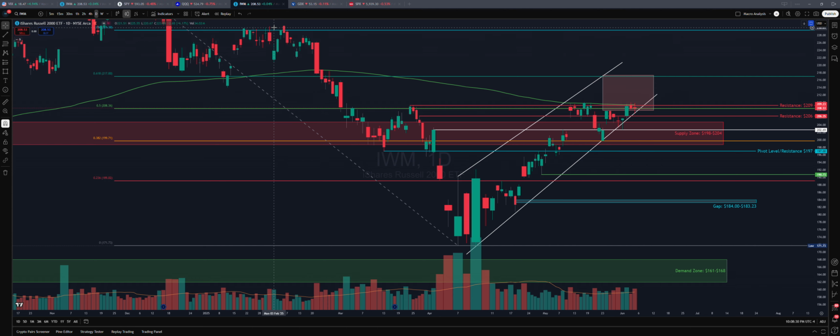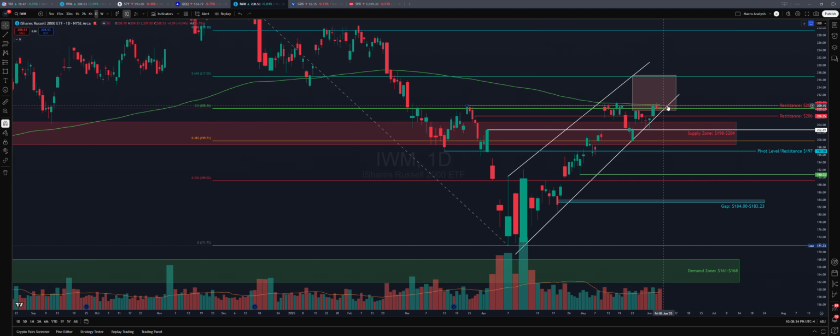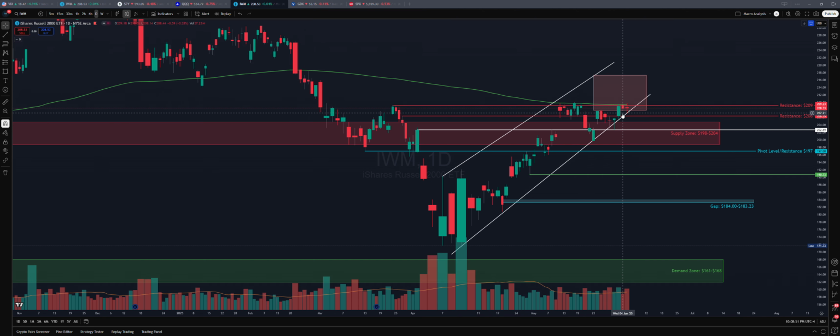Pretty much the same thing with IWM. You're right below that 200 EMA over here. You can still see price move up a little bit more, if anything, get rejected somewhere around that 216 area. I think you'll probably get some rejections, if anything. So I'll be very cautious within that level right there. These are levels I want you guys to be careful with.